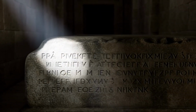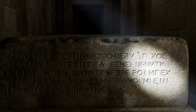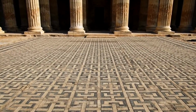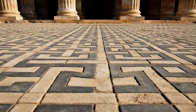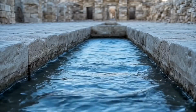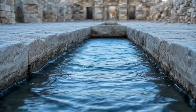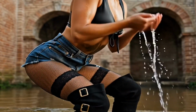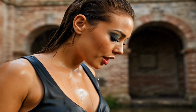The inscriptions in the Great Court record the visit of Emperor Hadrian in 130 AD. Geometric patterns on the floor suggest a knowledge of sacred geometry and cosmology. The water management system of Baalbek was a marvel, featuring underground canals that still function today. I have found a water tap near the old bathhouse and I need to wash the dust off my face.